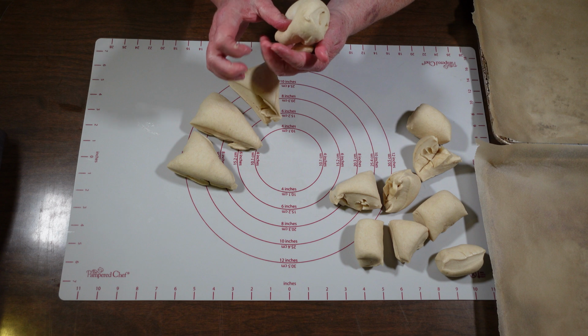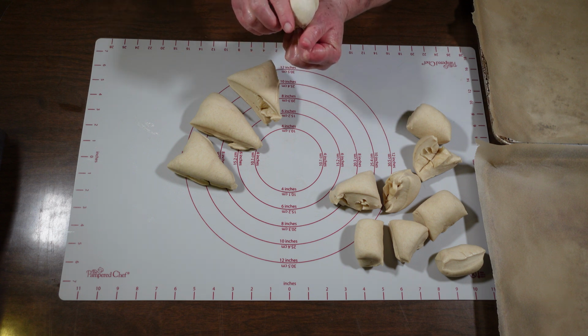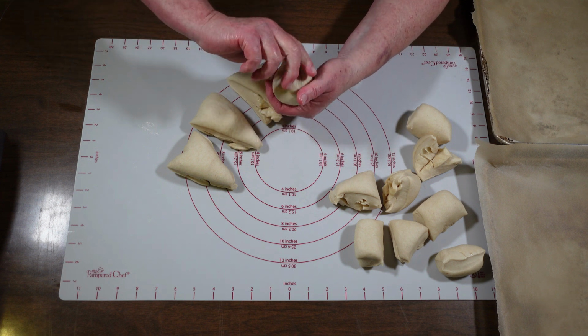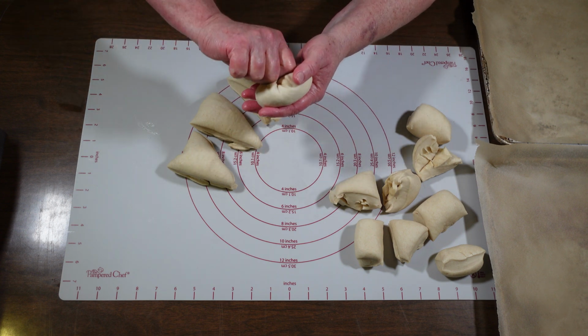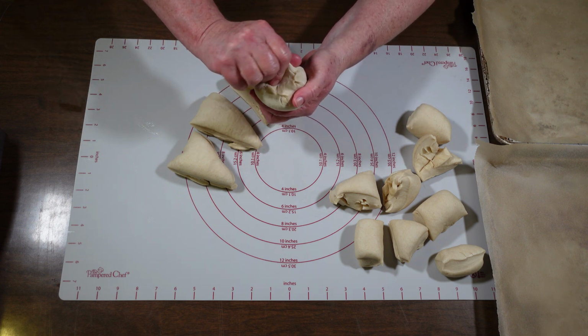And we are going to do exactly what we did before. We're going to fold this in on itself. Okay, so I've started taking one of those triangles, and what we want to do is just twist it, and then you're going to roll it around a little bit. You just don't want a bunch of open and loose corners, okay?